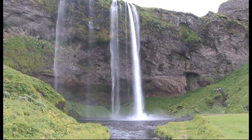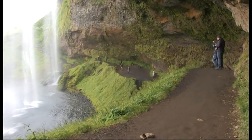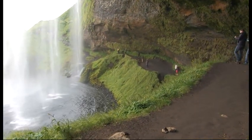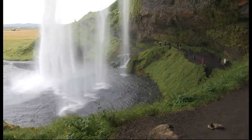The ocean used to go all the way up to the cliffs here on our left, and so the waves have carved out the cliffs behind the waterfall. And that's the reason why it's so hollow behind it.